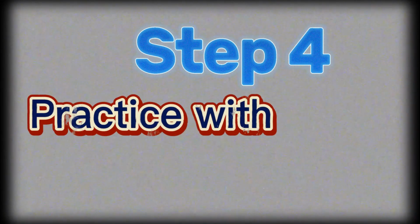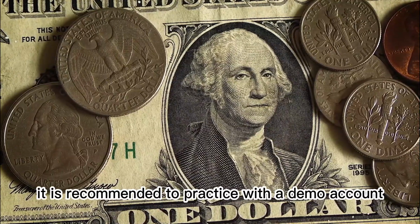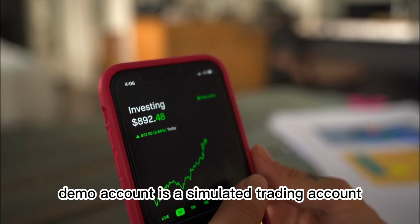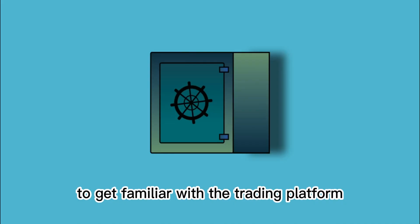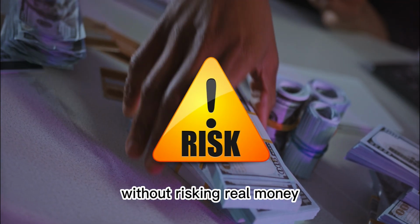Step 4. Practice with a demo account. Before trading with real money, it is recommended to practice with a demo account. A demo account is a simulated trading account that allows you to trade with virtual money. This is a great way to get familiar with the trading platform, test different strategies, and gain experience without risking real money.